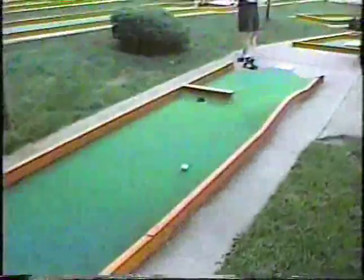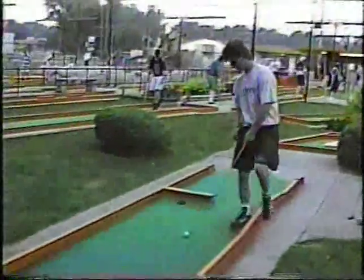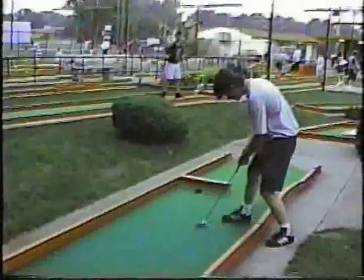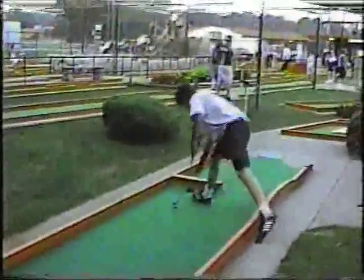Let's give you one of these. We're over here on the 13th hole. This is in the Amateur A division. This is Jim Wonderly II. And Jim puts that in for his par.